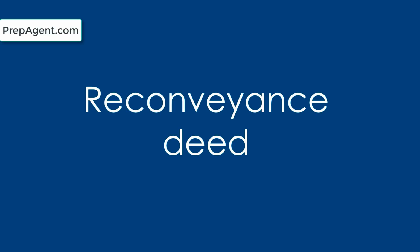Reconveyance deed. A reconveyance deed is a deed which indicates that the borrower is released from a mortgage debt and transfers the property title from the lender or beneficiary to the borrower. Most commonly issued when a mortgage has been paid in full. So in essence, when you pay off your loan, you could receive a reconveyance deed, which will be evidence that everything's paid off and you don't owe anybody anything.